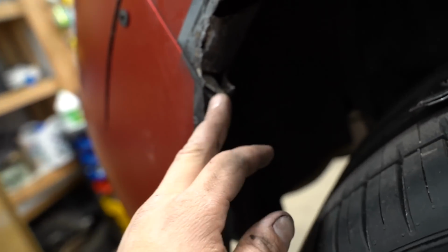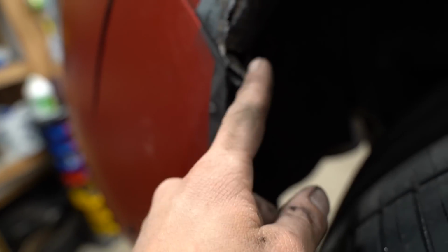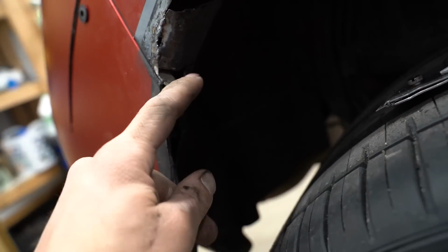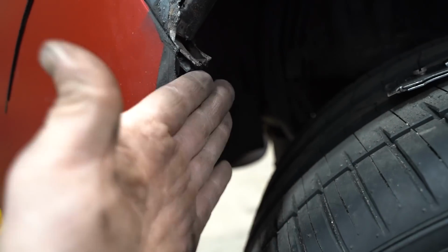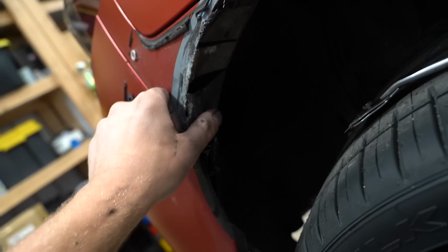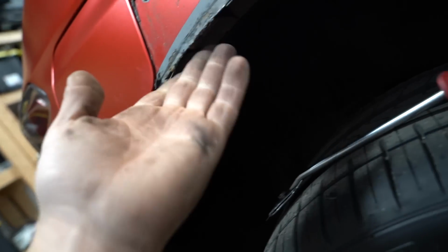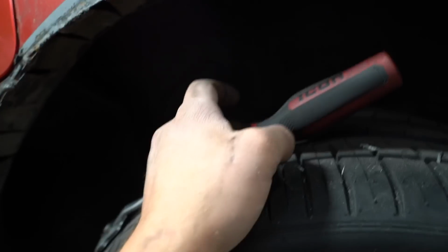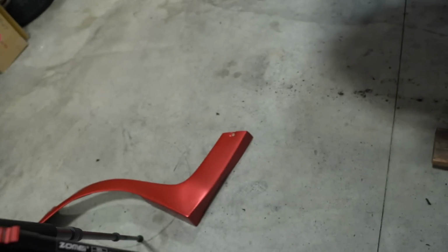I'll probably have to, like, that should be cut off flat. That right there, a recipe for disaster if your tire hits that, which if you compress the suspension enough, probably would. The material is still here. We can weld all this up, make it nice and pretty, get our seam sealed. Also need to trim that too.